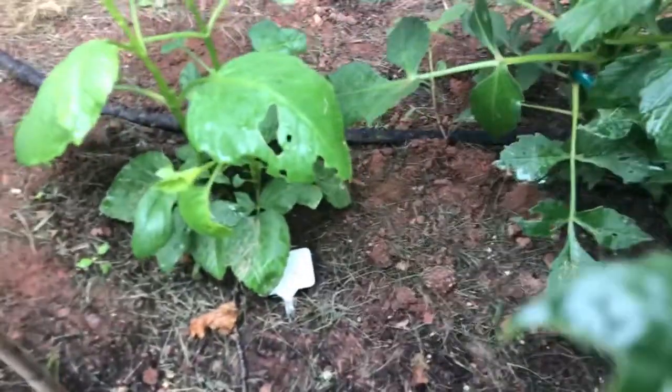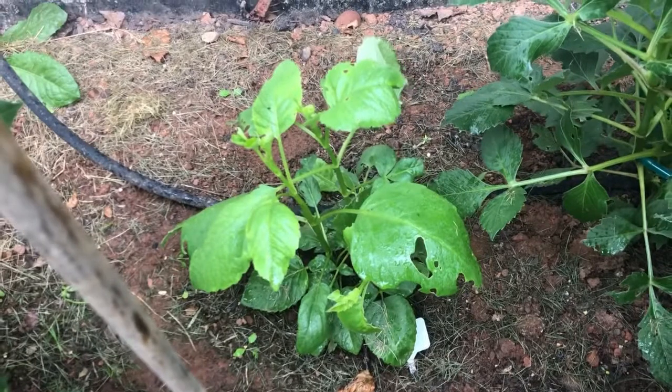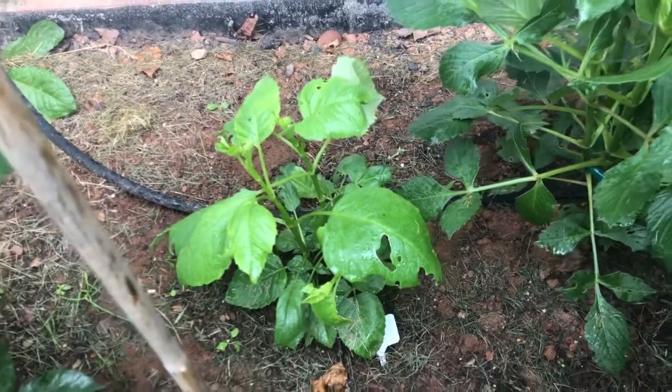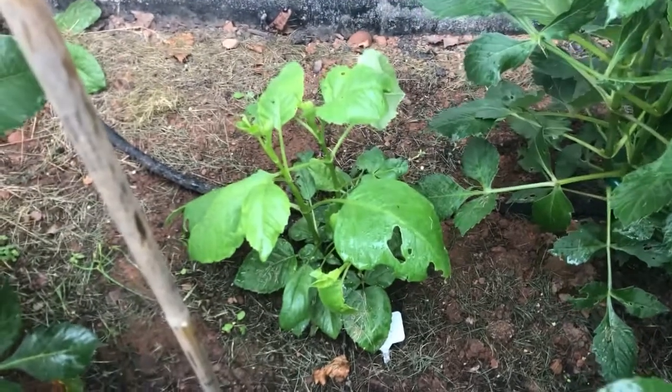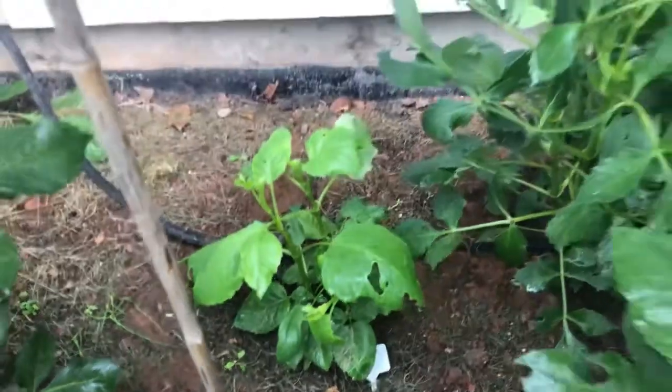So this one is Floodlight, so he definitely got shaded out because that's typically, I think, 4 or 5 feet and giant blooms, dinner plate, so we're probably not going to get any blooms from him, but if the tuber is viable, I'll save it and give it a go next year.